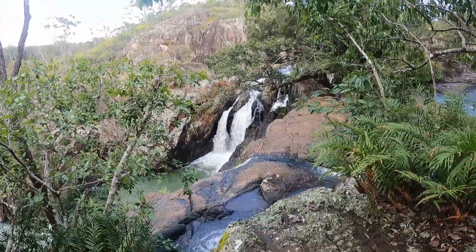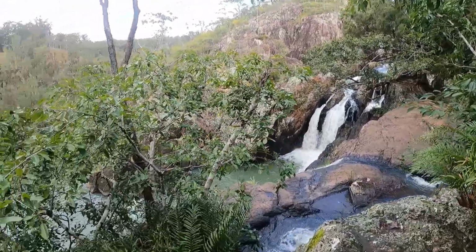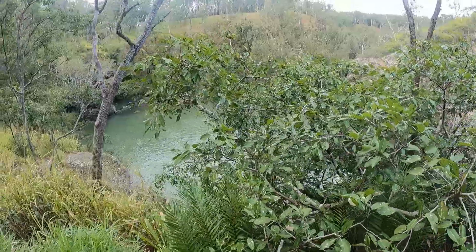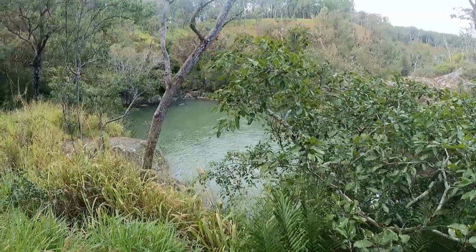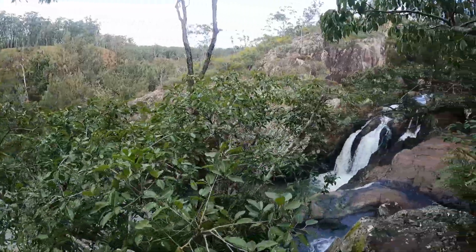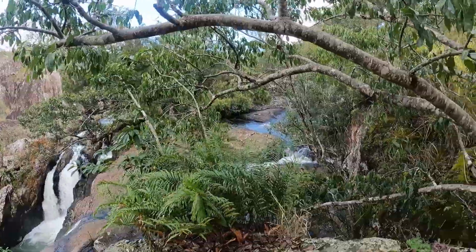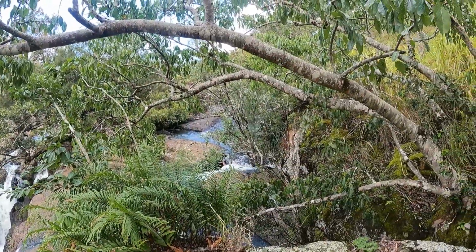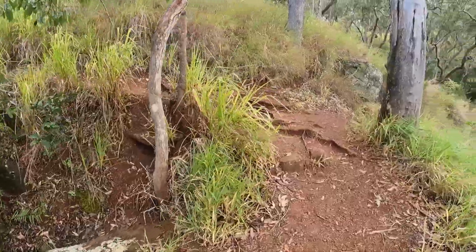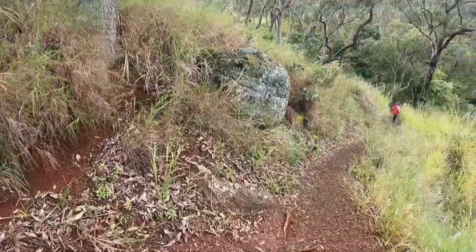Well, here we are 700 metres later. We're at the top of the falls, just looking down into the big pool below. Now this is Little Millstream Falls, so I can't wait to have a look at some of the others. But wow, it's just an unbelievable spot. So we'll walk down to the bottom, just take the walking track down. Tony's already gone down there.